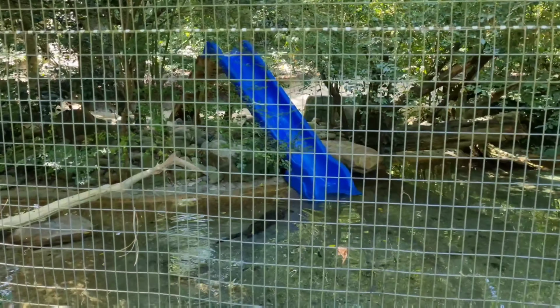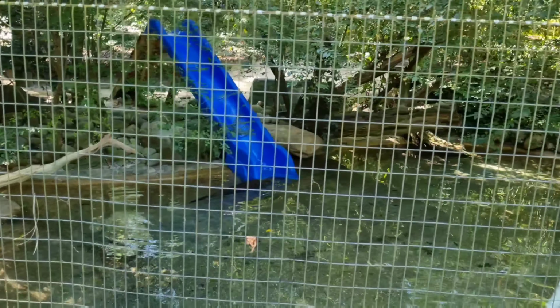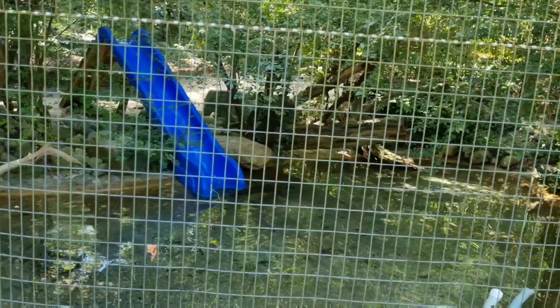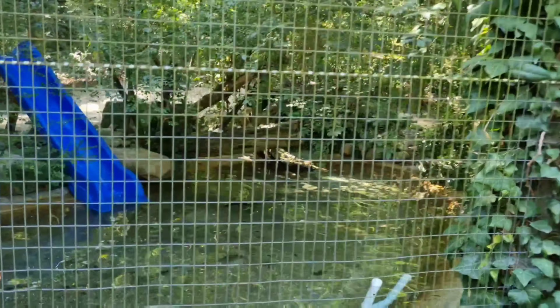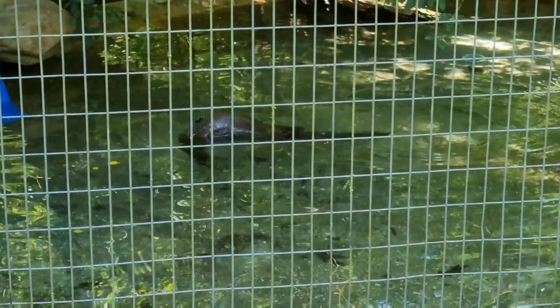It's ottery. It's going to go up. Oh, there it is. There. Oh, I thought it was going to go up the slide. Oh, see how they dive under? Yeah. This is a river otter.